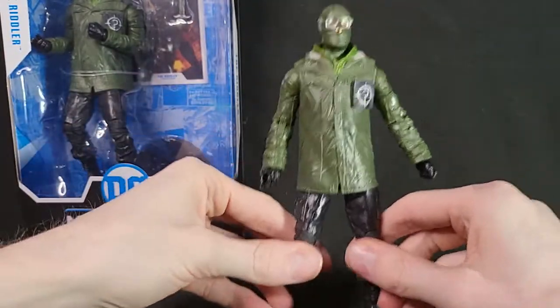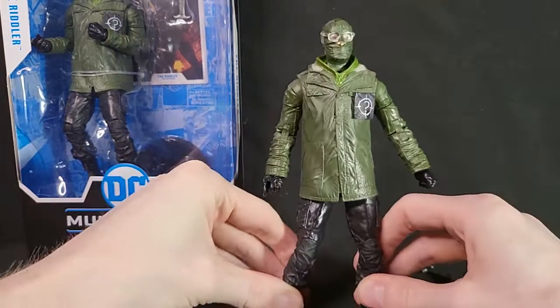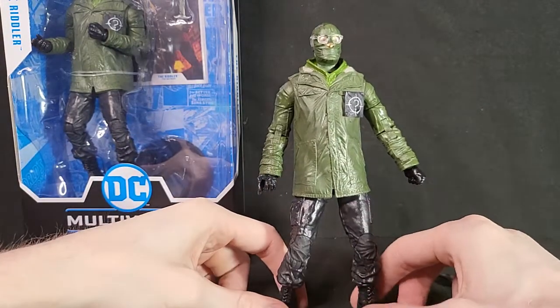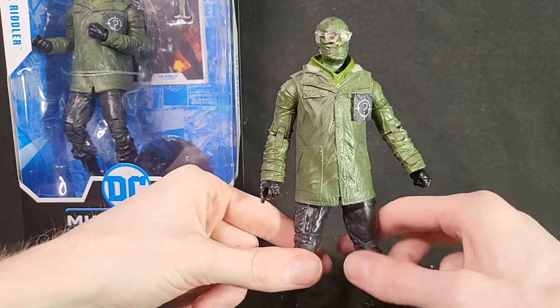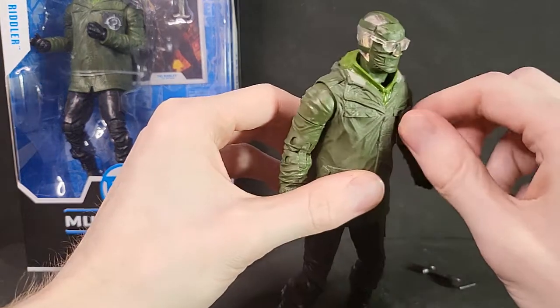But again, I think if you just use a heat gun or whatnot, you can kind of stretch it a bit. But I'm not going to do that with this guy, because who needs to have the Riddler in the splits unless you're doing some whack pole dancing stuff for the Riddler, which hopefully you don't do, because that's fan service and that's not what we're here to do.